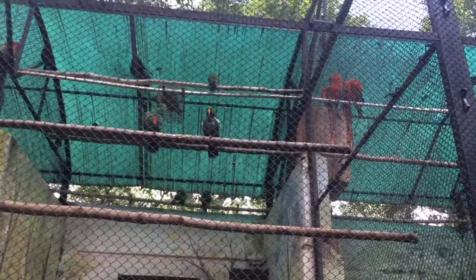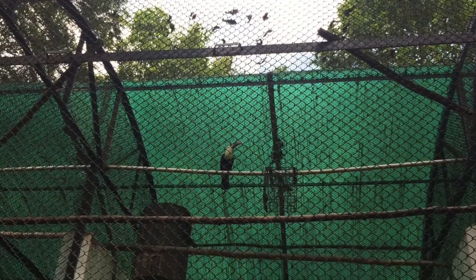The scarlet macaw with me here. Really huge, really colorful. And this one is another species of parrot, Eclectus parrots. That's a Malaccan cockatoo, and they're generally found in Indonesia.